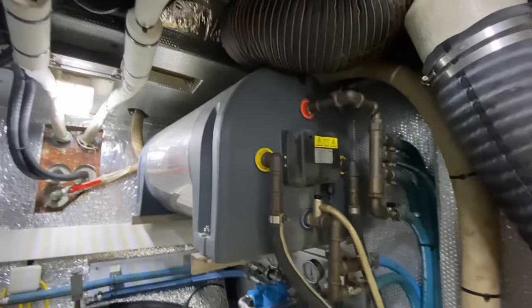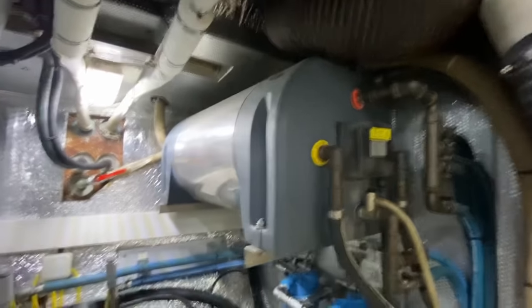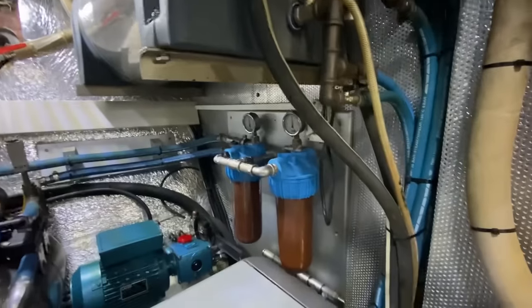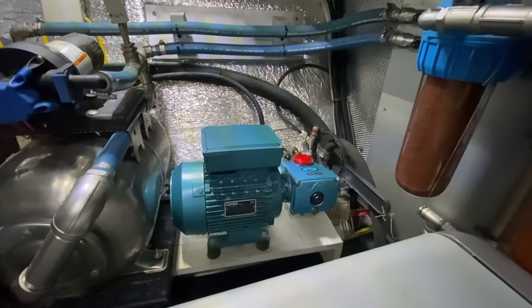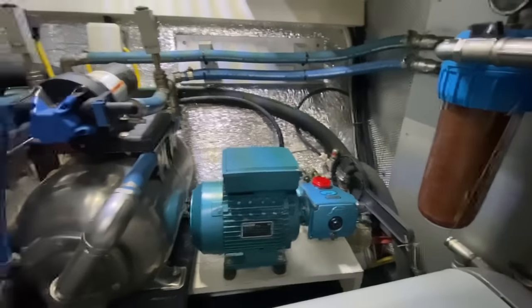Up here we've got an 80 liter electric and engine driven hot water tank, all of the water in the world for all the hot showers you ever wanted. This is some filtration for the fresh water system. This is the great big AC driven pump, it's a cat pump, the regular cat pump like you see in so many of them, AC driven for the water maker.